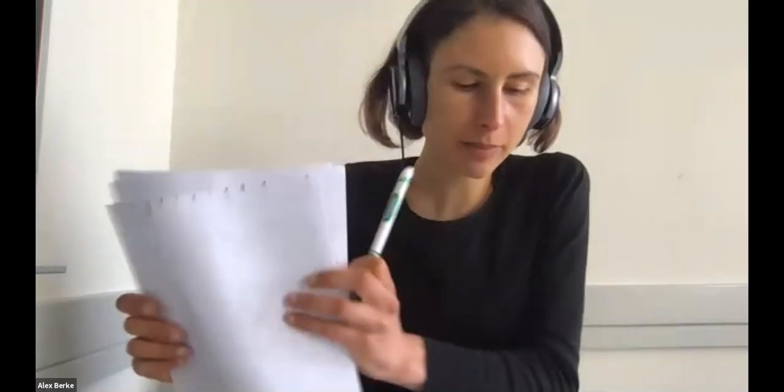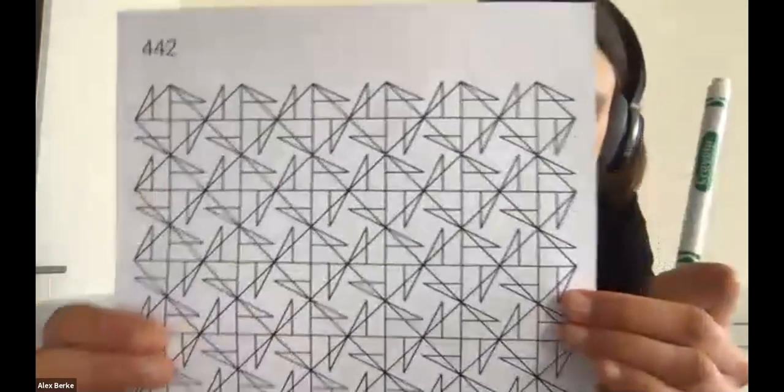Okay, just quickly jumping through the rest of our packet so that we can have some time for coloring together. So the next one has quarter turn rotations as well as half turn rotations. And we also show it with our curves.